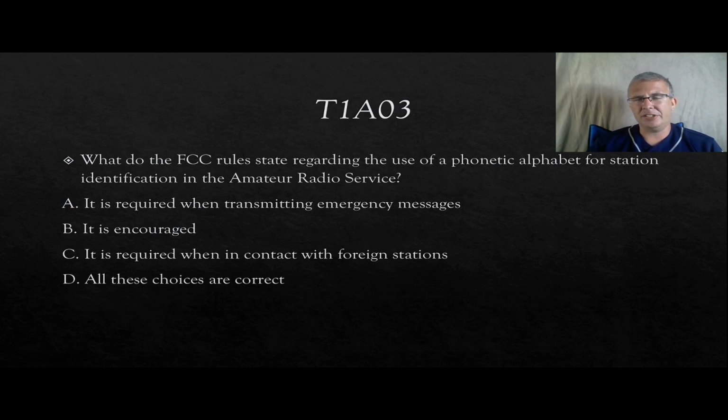B is it is encouraged. So it's encouraged as in, yeah, you should use it when you can, but you don't have to. And C is required when in contact with foreign stations. Of course, again, NATO being involved here. We definitely want to use the NATO phonetics when we're talking to foreign stations, because especially if they're a NATO country, they should generally know those as amateur radio operators in their states. So that's a great thing to use, but is it required? The answer again is no.